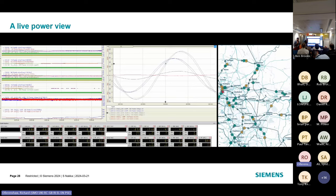I'll jump in here. I'm conscious some people have got an IRSC dinner to get to, so I'm going to be as quick as I can on the rest of it. And this is live data from Hambleton. Sorry for the quality of the picture.